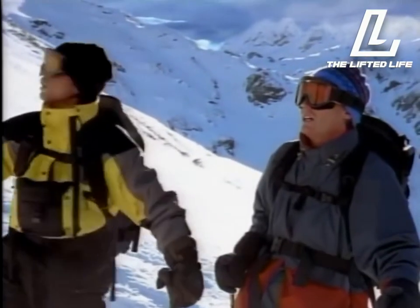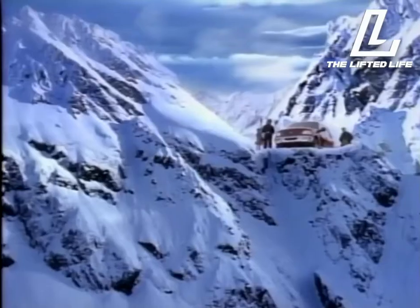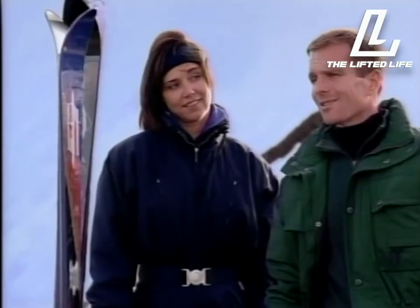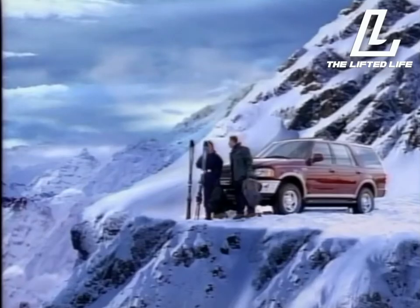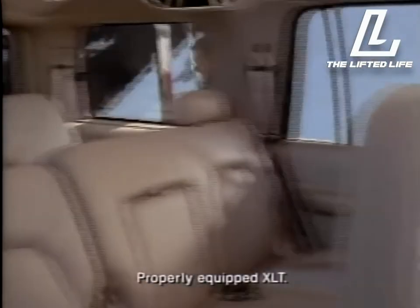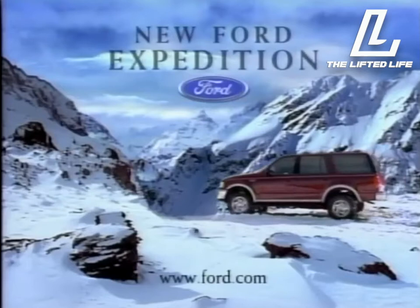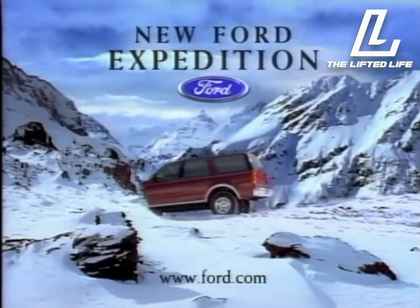Did you see what I saw? Unbelievable. Did you see what I saw? It is getting so crowded around here. We're out of here. The new Ford Expedition. It seats up to 9 and tows more than anything in its class. Ford Expedition, the only way to get there.